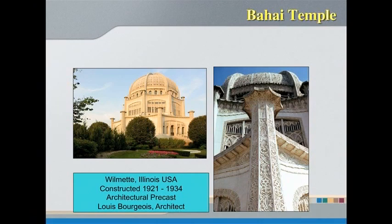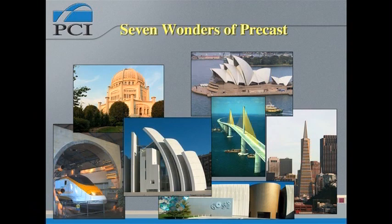So in some ways, with architectural precast and what happened with the Baha'i Temple, precast has not changed a whole lot. If you had a client who was willing to put that much money into it, you could still get that kind of architectural precast and that same level of detail. I don't see a whole lot of clients looking for that, but that could happen.